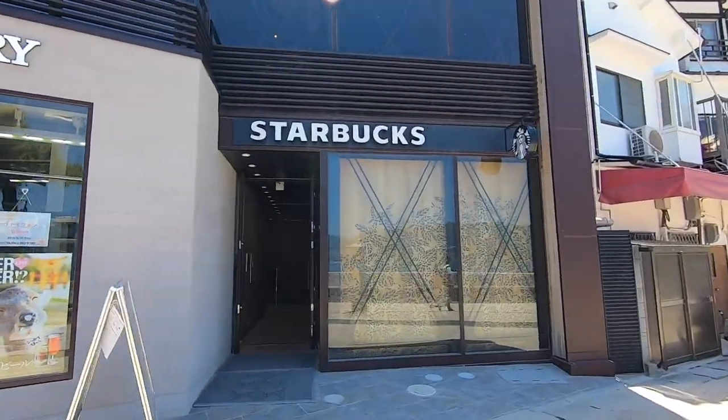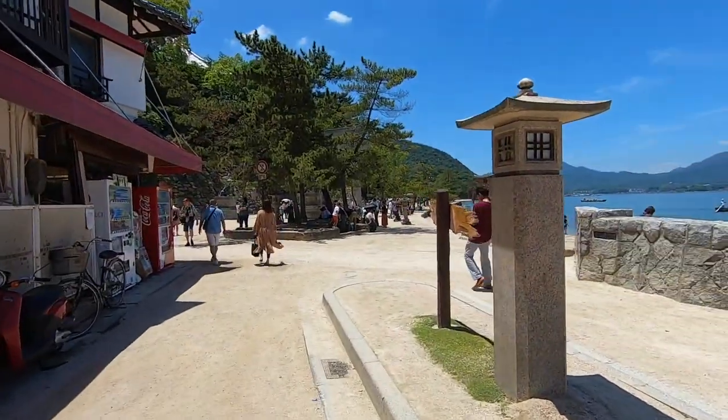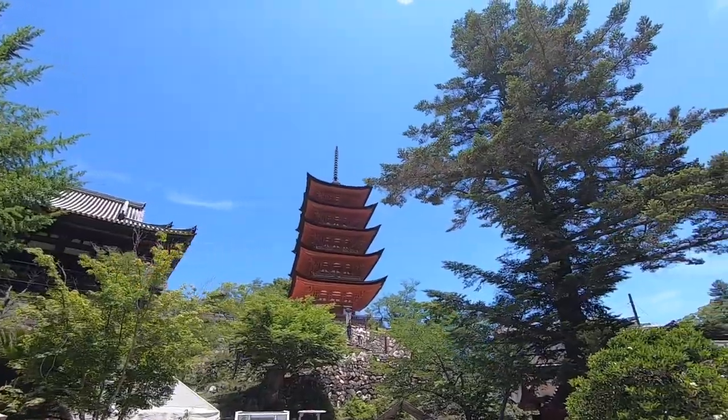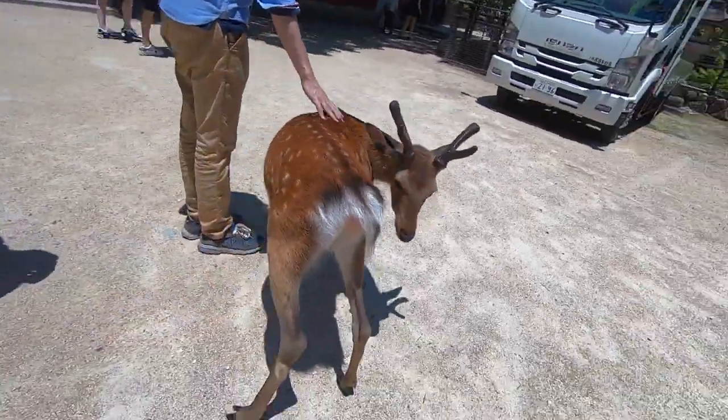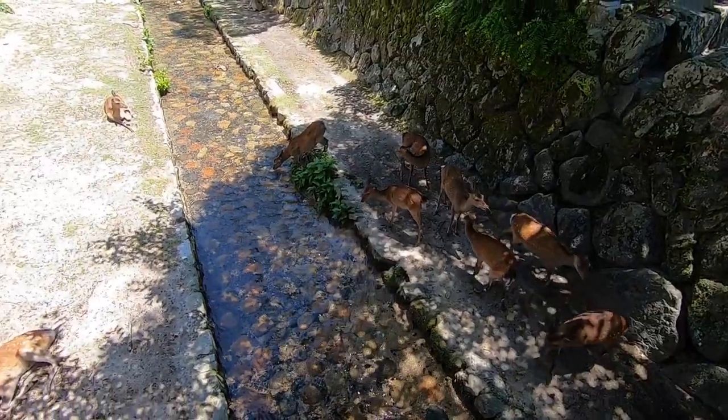Of course, there's a Starbucks. And there's the famous gate coming up on it. It feels like Blitz, but like with shorter hair. That's what mom said. Water, fresh water for them.